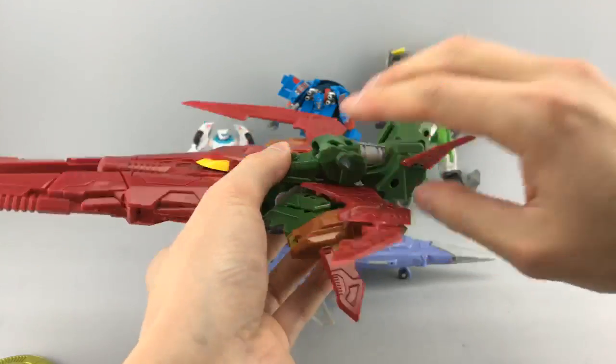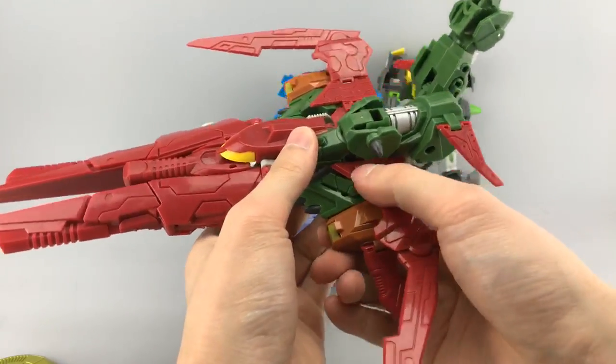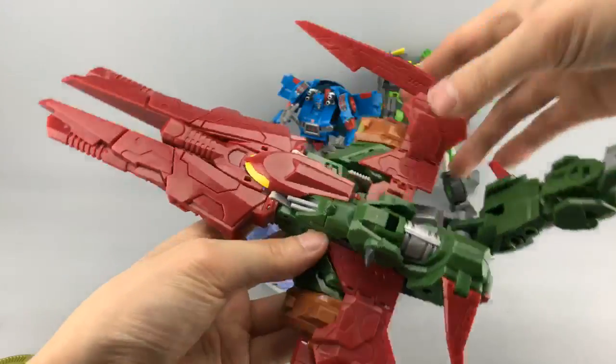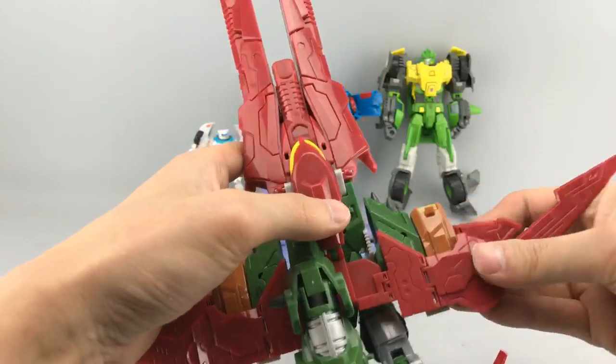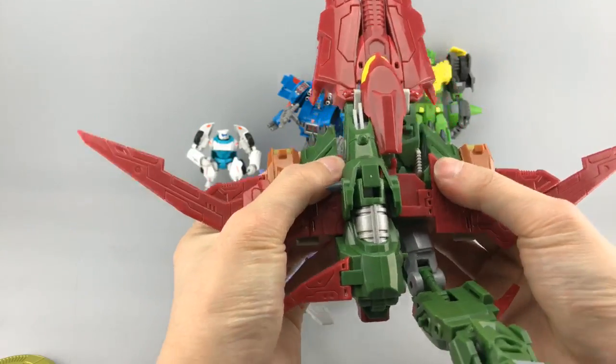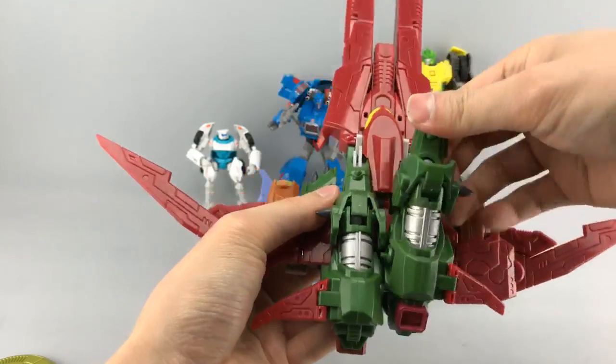Man, I'm doing a terrible job transforming this guy. I thought this was supposed to lock in a little bit better. Or maybe not. These didn't lock in all that well. And that was one of the great frustrations with this mold early on.